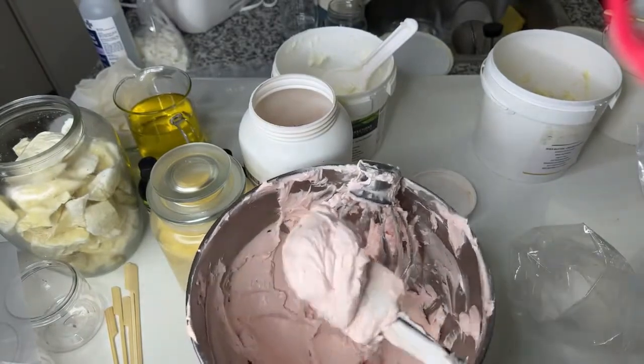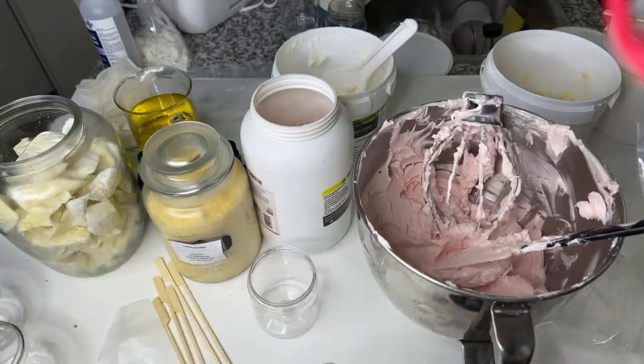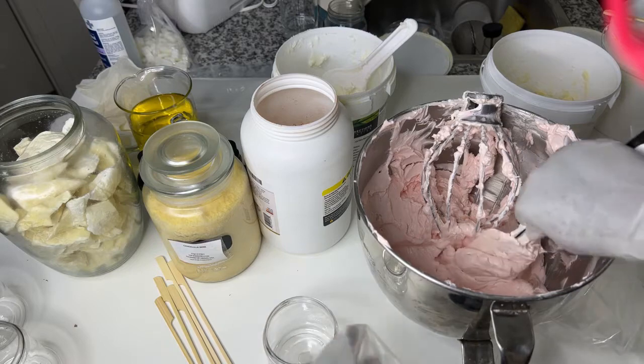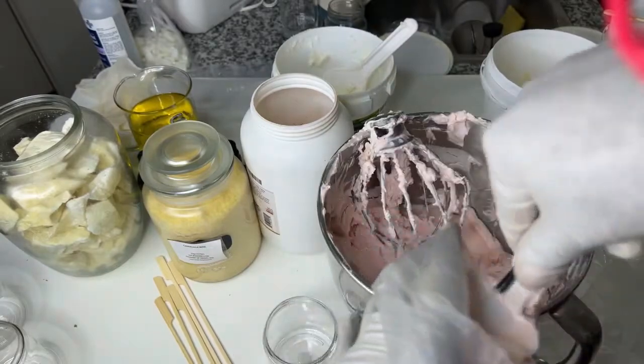And you decide what sort of fragrance you want to use or essential oil. If you want it very natural, you could put white kaolin clay, or you could just leave it plain with no fragrance, and that would give you a beautiful body butter. See, it's a beautiful texture, very thick.